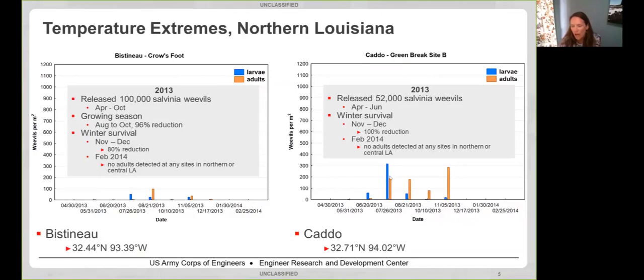Even by June and July, we had pretty good, medium to high weevil densities. So for this reason, we stopped releasing in Caddo in June because we could already see a good amount of weevils here and thought it'd be best to put the available weevils in other reservoirs. But in Bistineau, we were shocked to see that when we visited the sites in August and then came back in October, there was a 96% reduction in our weevil density.